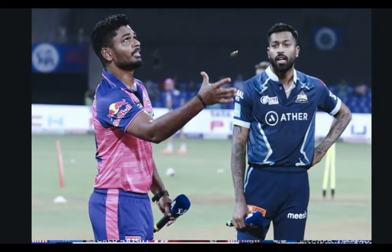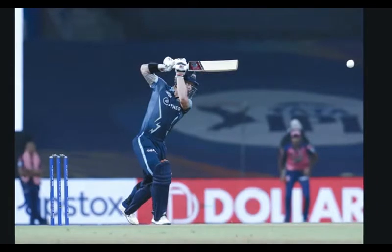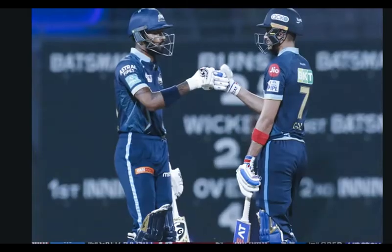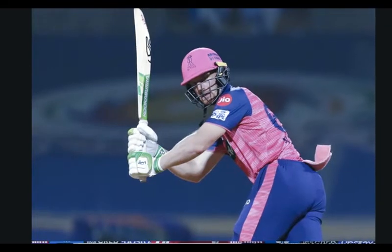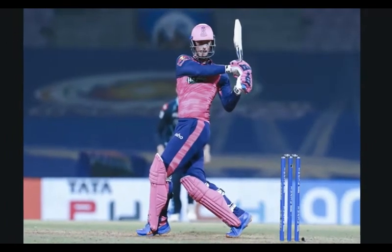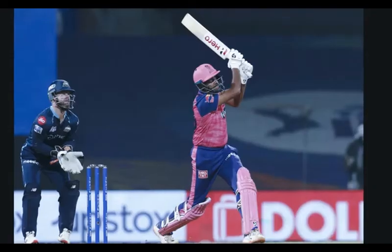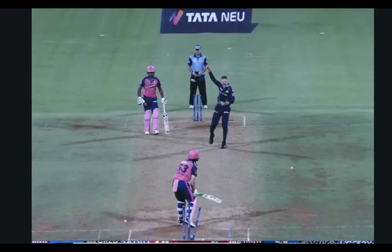Hardik Pandya scored an unbeaten 87 while Lockie Ferguson and Yuzvendra Chahal picked up 3 wickets each as Gujarat Titans beat Rajasthan Royals to go top of the points table. Buttler scored a quick-fire half-century, but Rajasthan Royals lost regular wickets with their risk-taking approach against Gujarat Titans in the 193 chase at the Patil Stadium in Mumbai.